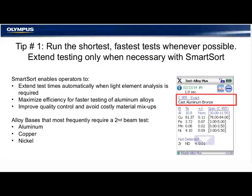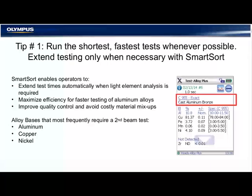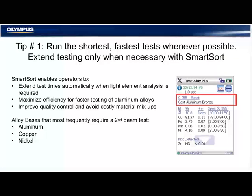Again, it's rare that you'll need to use a second beam in a yard, a second beam meaning a longer test. If you have to, we have a technology called Smart Sort that can automatically trigger a longer test to extend your testing times for sorting difficult aluminum alloys. Keep in mind, aluminum alloys are typically sorted by light elements. There are also some coppers and very few stainless grades, such as 303 and 304. In most instances in a recycling environment, examples such as 303 and 304 are called 18-8. 303 has less than 1%, 0.1 sulfur, which makes it easier to machine. In most scrap yards, this really doesn't matter.